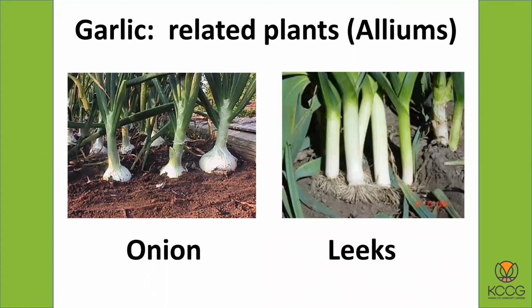Let's talk about some related plants to garlic, some relatives, other members of this allium group. Of course, onions. Here on the left side, you're very familiar with that. Another garlic relative is leek. Not everybody's as familiar with leeks, but they are becoming more common, very popular among cooks and chefs. Leeks have very fine flavor.